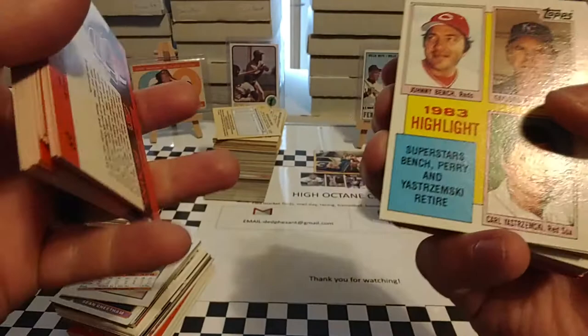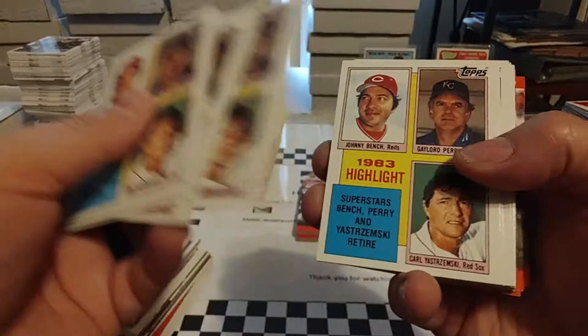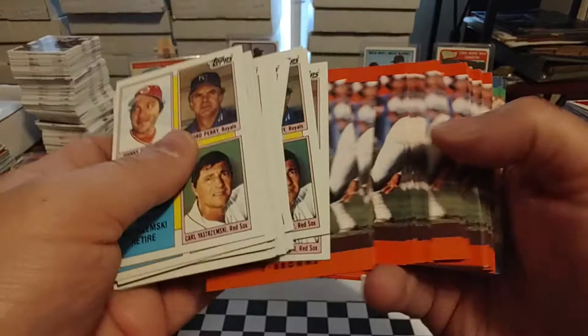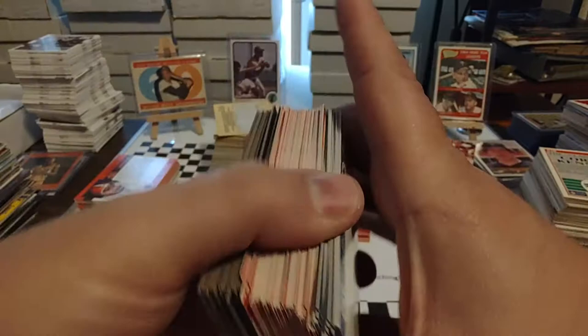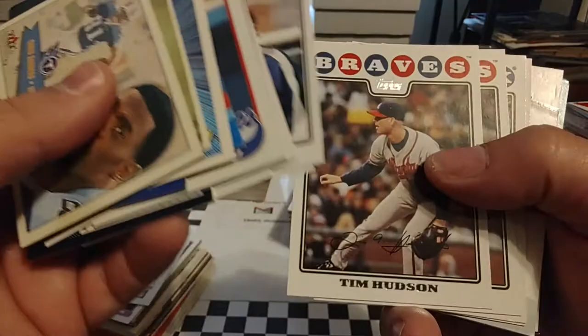Now this is kind of cool. This is probably the highlight of the box to me. The 1984 Topps 1983 highlight, Johnny Bench, Gaylord Perry, and Carl Yastrzemski card, which I have a ton of those, as you can see. But then there's that Paul Farron card. Once again, we have a ton of that. Terry Wooden, several of that card. So whoever was the original owner of these must have just liked three or four different players. That's all I can say, because there's not a great deal of variety, and I'm not complaining about that.